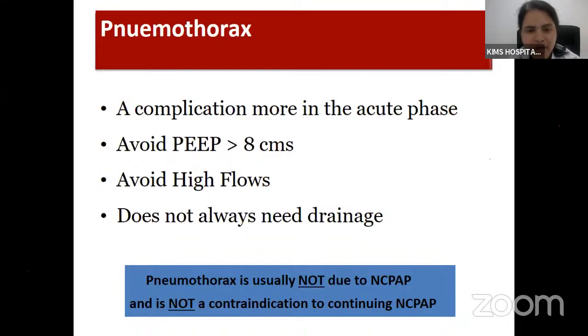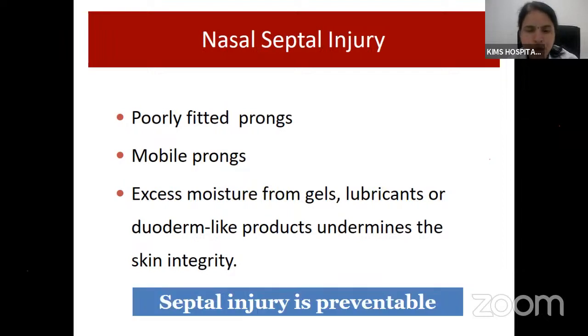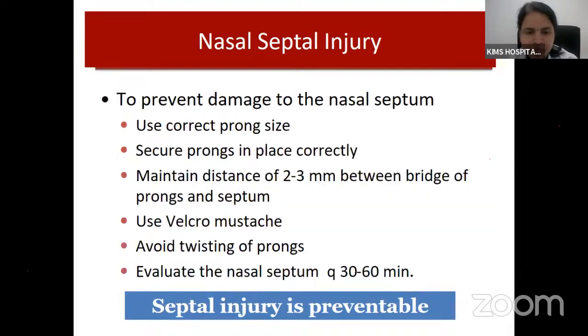In order to prevent air leak syndromes, it is important to avoid unduly high PEEP, especially a PEEP above 8 centimeters, and also a flow rate of typically more than 8 liters per minute in neonates. Nasal septal injury is generally because of poorly fitted prongs or mobile prongs, or prongs that are frequently liable to get displaced. It may also be because of excessive moisture from gel and lubricants and Duoderm-like products.